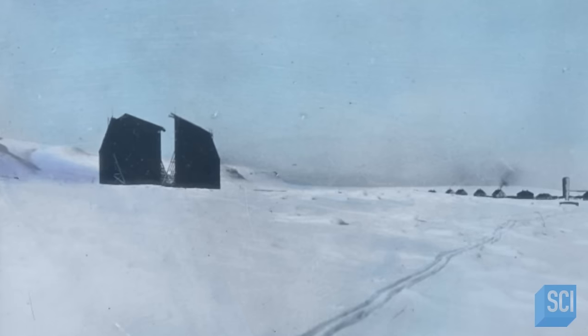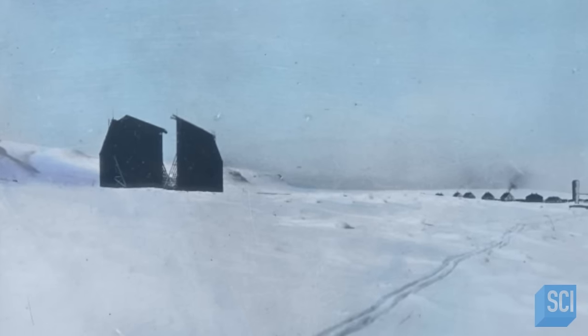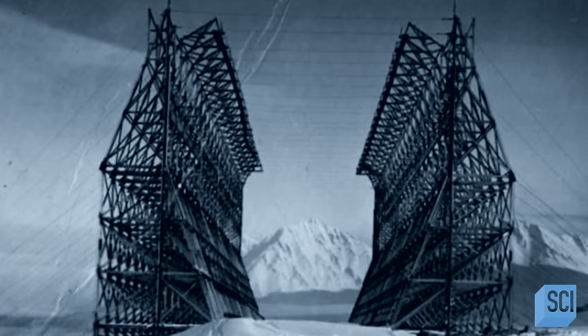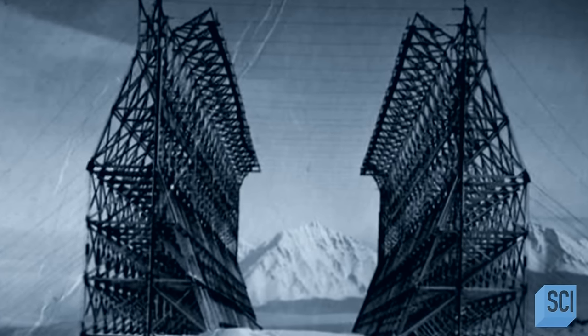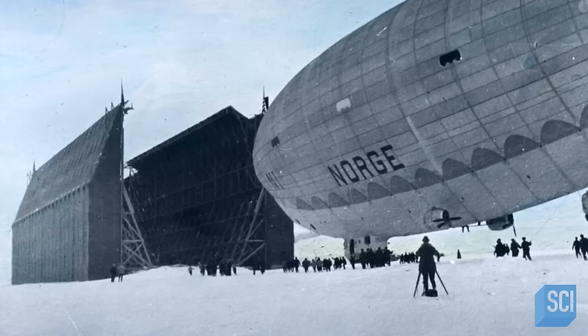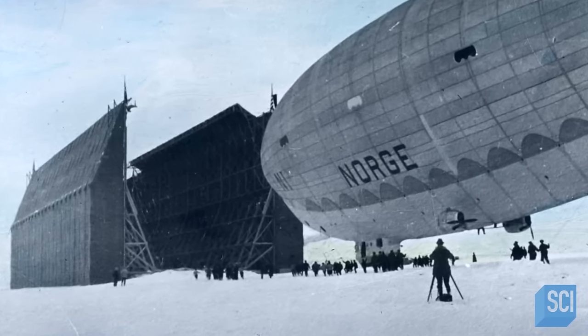But in the photographs, beside the tower, there's a colossal structure, even larger than the airship itself. What was it for? The Norge needed a space for protection against the Arctic weather. So Amundsen had a huge hangar built to house the airship. It was an incredible architectural achievement and one of the largest hangars of its kind.